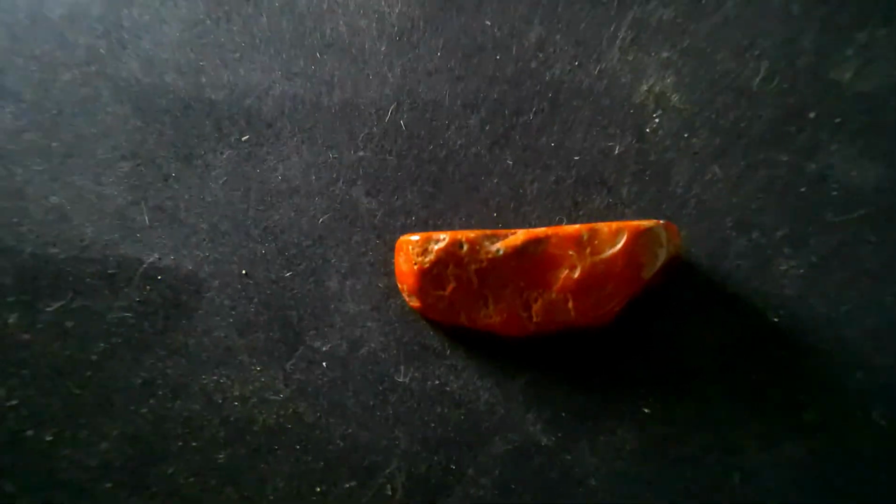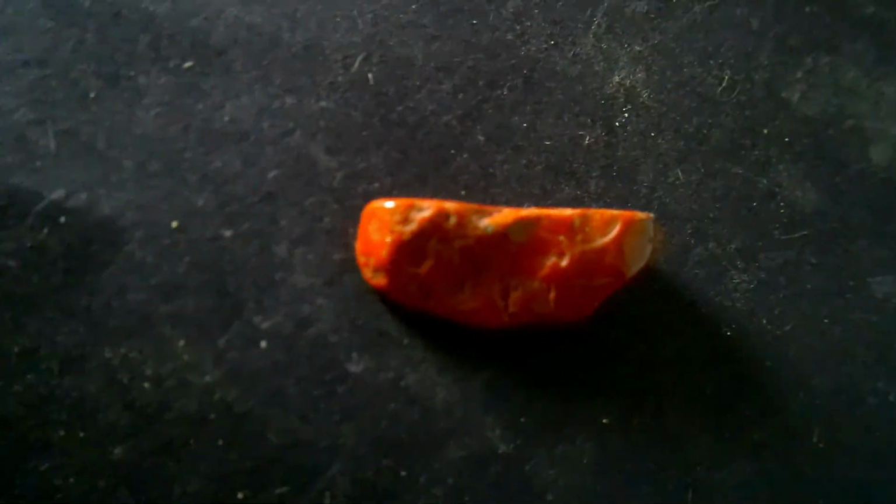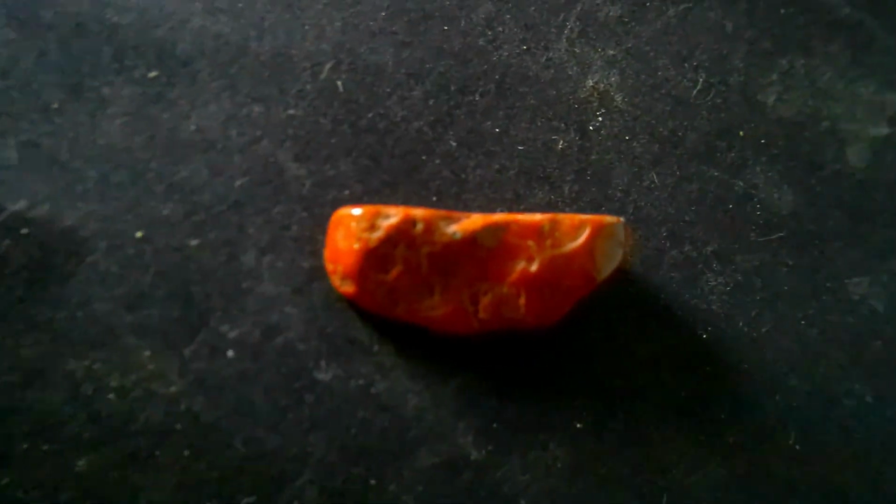So pretty. Just the way this one's weathered and tumbled, it was just really cool looking. Looks like a Jasper totem pole. It looks like it would make a beautiful pendant too. They all would.